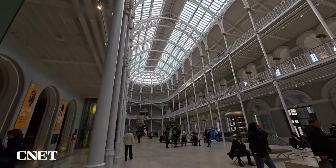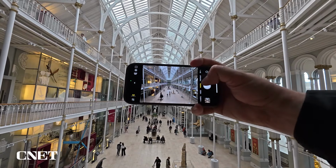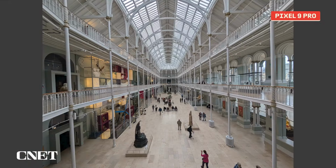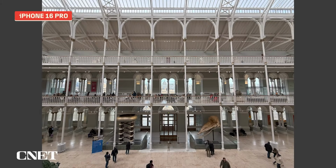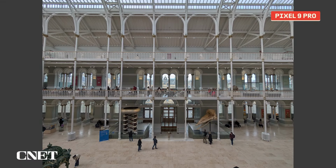Diving into the beautiful architecture of the National Museum of Scotland, the iPhone has again produced a brighter, more vibrant image here. I love the warmer tones in the orange floor in particular, while the Pixel shot looks pretty dull overall. It's the same story when I switch to the ultrawide lens, with the iPhone's image looking bright and colourful and the Pixel's looking just pretty flat.